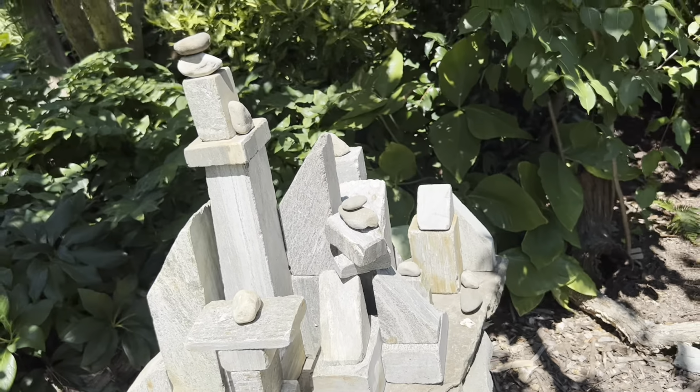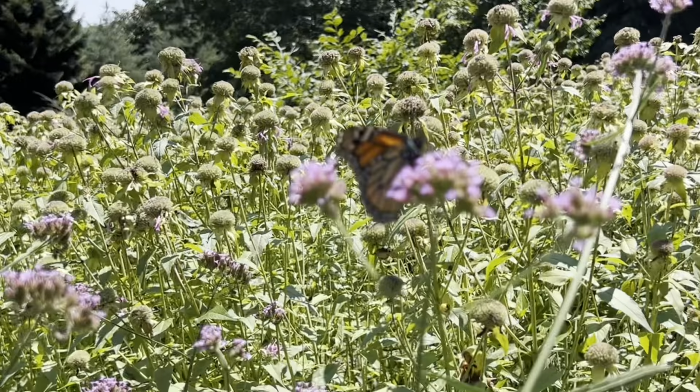You guys, it's a monarch. I haven't seen any monarchs in North Carolina, but here's one on Verbena bonariensis with Monarda in the background. How exciting.